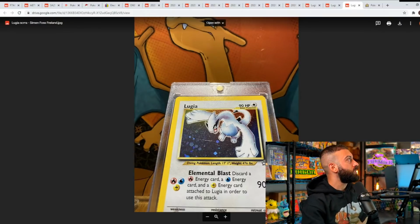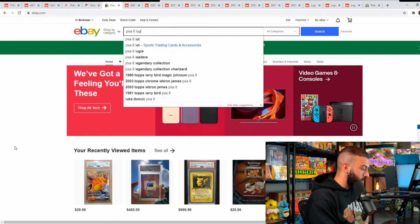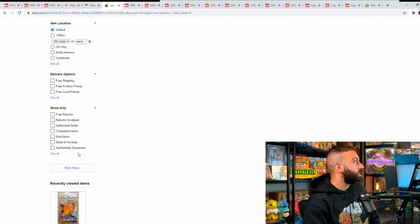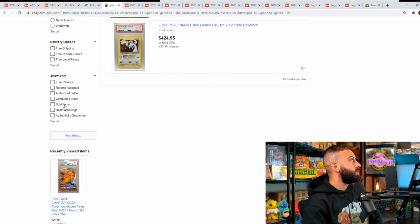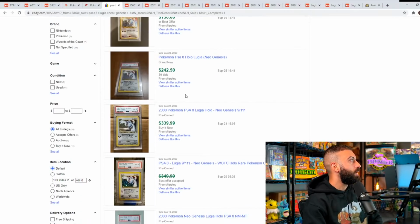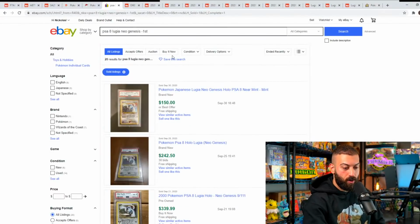If you were to pull this up on eBay, I'm sure we could find one right now. So we go to eBay here. We just type in PSA 8 Lugia Neo Genesis, and we're going to do minus first because it's not a first edition card. Would help if I spelled Genesis right. All right, so there you are. We got them listed in the 300 to 400 range, with some selling at, well, that's Japanese, so you don't want that, but 250 to 300, 340. So about $300 is probably what you're looking at for the value of that card if you grade it with PSA. So I would absolutely go ahead and send that in to PSA. You're going to have to wait a little bit, so by the time you get it back, who knows? It could be worth more at the rate of this market.